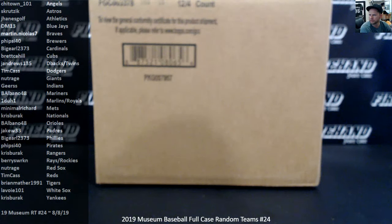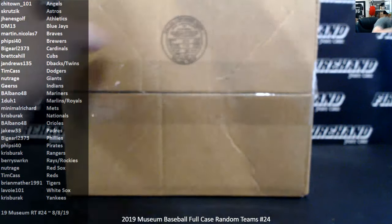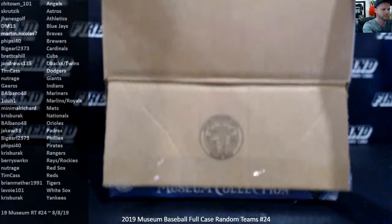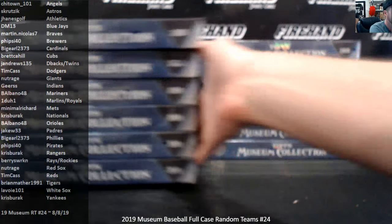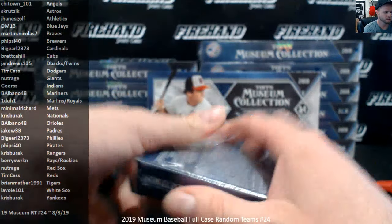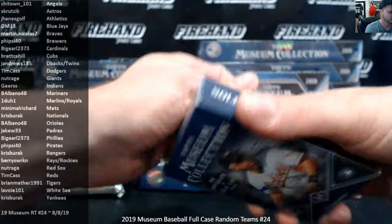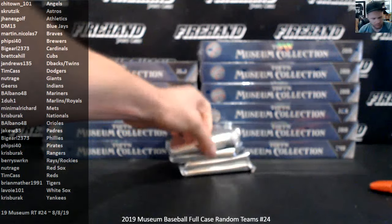We got contenders, Trinity hits. That Trouty for a while in there. First box, man. Here we go.